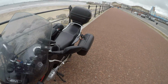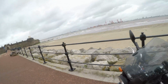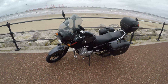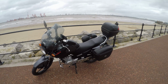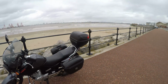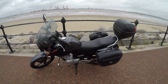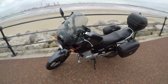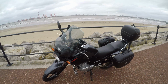So yeah, I think that sums up my review of the Yamaha YBR 125. I think it's a 2014 version. I would definitely kit it out with the top box at the very least. The shield has been useful. The engine guards have saved me a lot of money from the occasional, I've only crashed it twice.